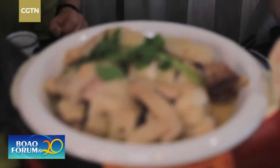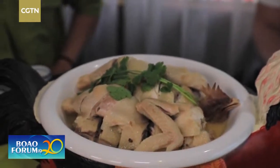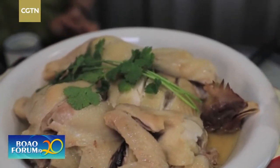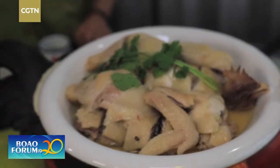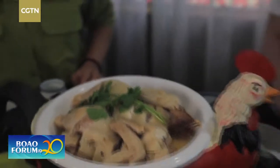Normally how long do we cook it? Normally, about five minutes after the water boils, we can eat. So when it is boiled, then after about five minutes, we can use our chopsticks or spoon to try the soup. You want to taste the soup first. Yeah, and while we are waiting for the soup, we can try the Wenchang chicken as well. Okay, can't wait for that.